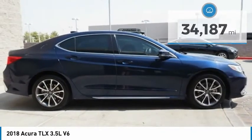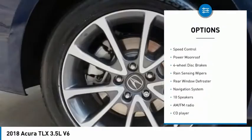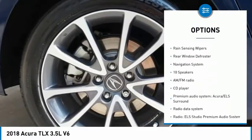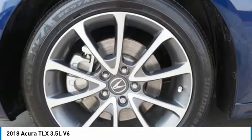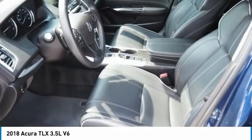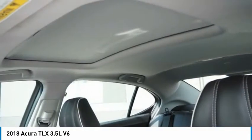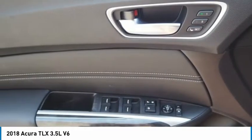Here are some of this vehicle's great options: electronic stability control, brake assist, traction control, remote keyless entry, speed control, power moonroof, four-wheel disc brakes, rain-sensing wipers, rear window defroster, navigation system. Take this vehicle for a spin and see why so many shoppers are now proud owners.